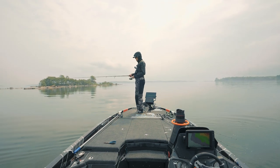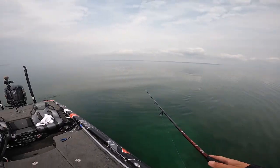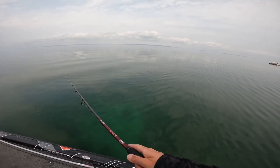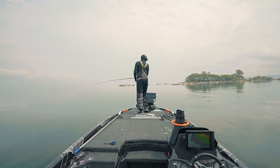My biggest drop shot bass, man, have I caught a big Texas bass on a drop shot? I don't know if I've got a big largemouth. Honestly, it might be the one I caught today. It might be a 6.5, if I'm being honest. Whatever that fish is.